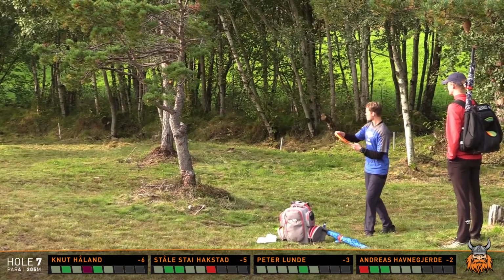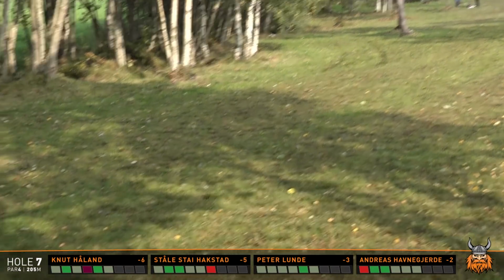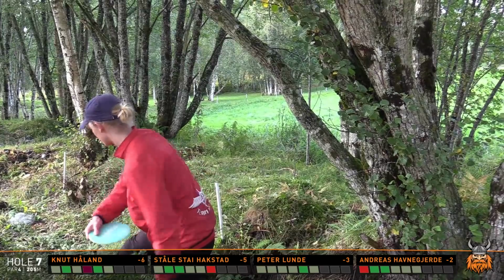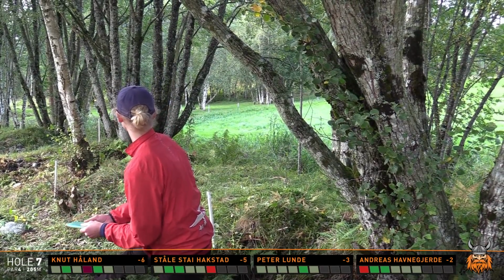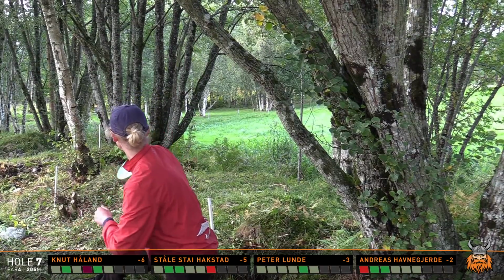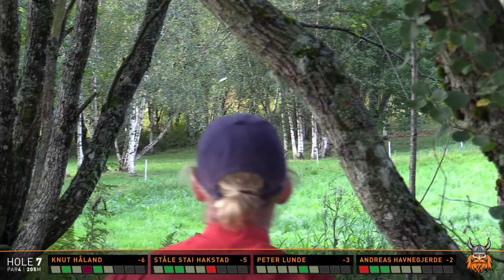Ståle playing for position. Same thing from Knut. And there's really no harm in that. This is a difficult par 4 because of just how the hole shapes up. Peter actually has an opportunity to go out over the out of bounds, which is high risk, but it seems like his gap is pretty fair. We'll see how this turns out.